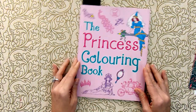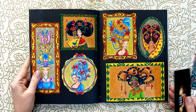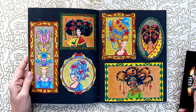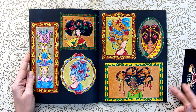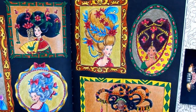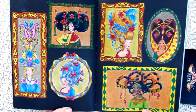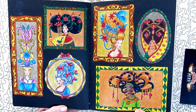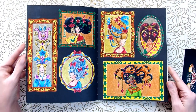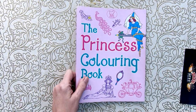The Princess by Anne Kornheimer. This prompt was picture on the wall, and as you can see, a lot of pictures on the wall, kind of a whole gallery of princesses of different types, from different times in different regions, I believe. It's lovely, yeah. It's not a masterpiece, but in this book it's nice to color this way. Quite simple.